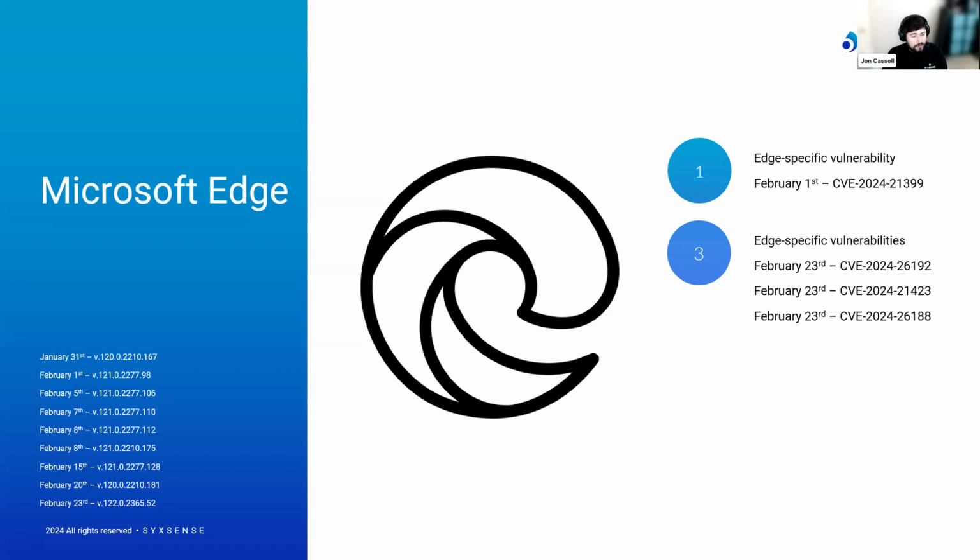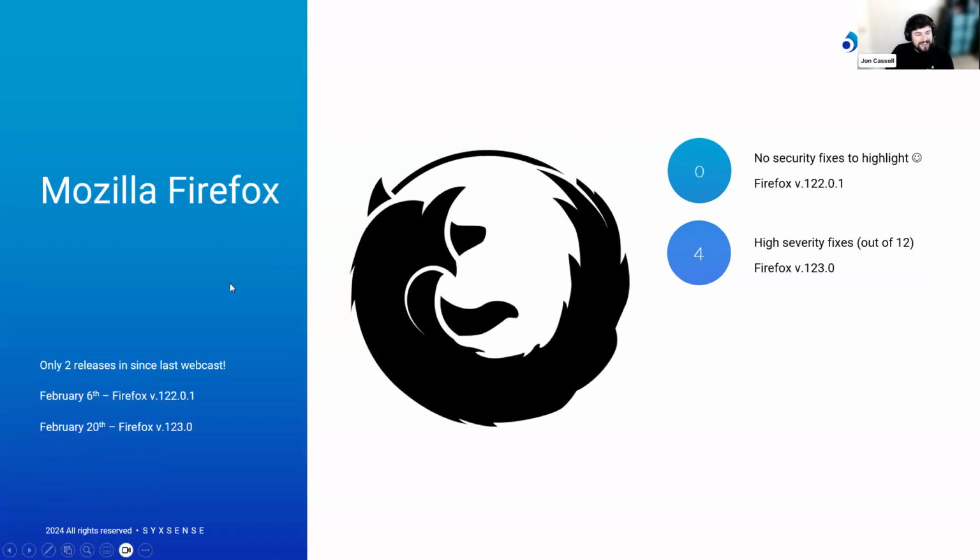The next one, 21423, was an information disclosure vulnerability, had a lower score, doesn't require user interaction, and exploitation is less likely. And the last one, 26188, was a spoofing vulnerability, but also a lower score of 4.3. User interaction is required. Exploitation is again less likely. I don't see any new releases from them this morning as well, but again, I always check. Want to be up to date on this webcast.